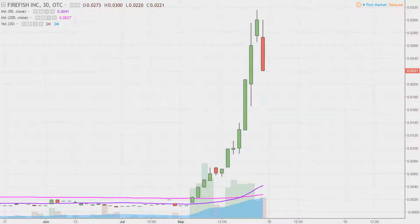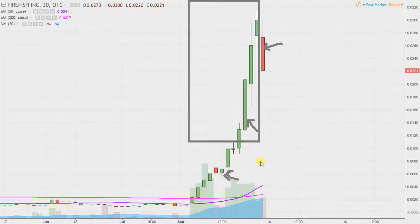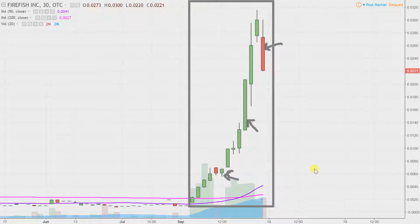Real quick, what do I mean by 30-minute in case maybe you're new to charts? Instead of each one of these candlesticks here representing 1 day's worth of price action, which is what you would normally see, each one represents 30 minutes worth of time. So while this here may look like several days worth of time, it's actually just today's price action broken down into 30-minute time slices.